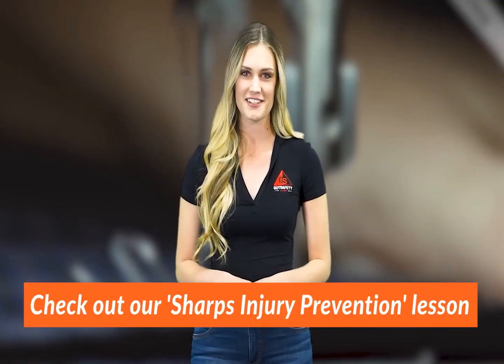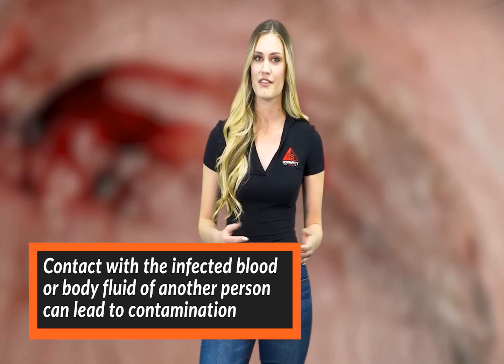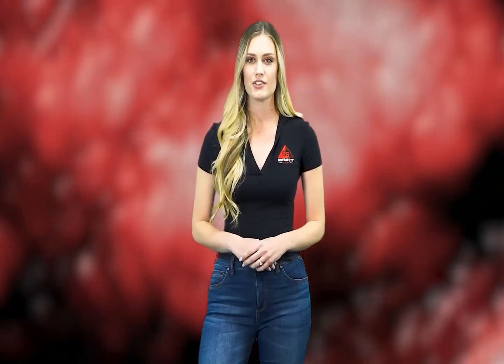For more information on sharps, please check out our sharps injury prevention lesson. Additionally, contact with the infected blood or body fluid of another person can lead to contamination. This includes getting blood splashed into the eyes, mouth, nose, ears, or open wound. Exposure to these pathogens can also occur through contact with an infected person's blood or body fluids, sexual contact, injuries from an assault, or even inhaling particles from an infected person coughing or sneezing.